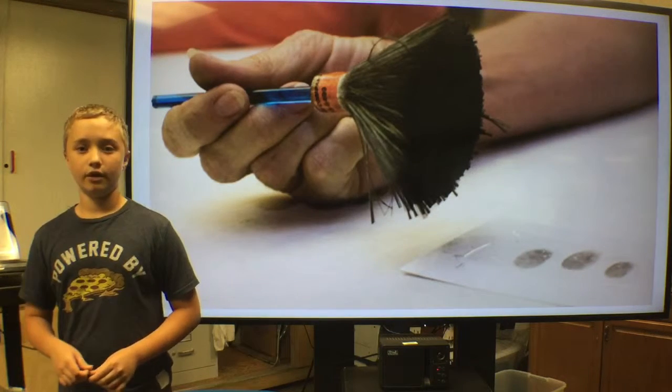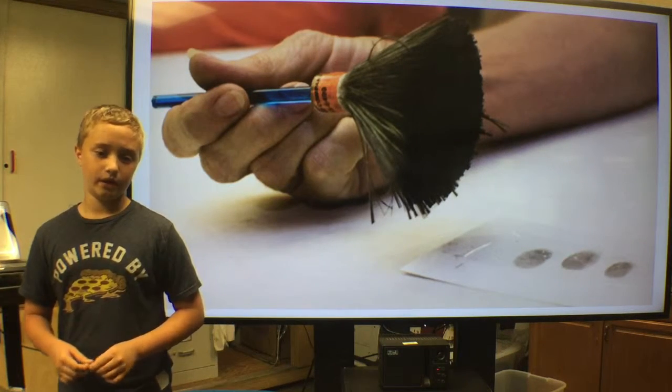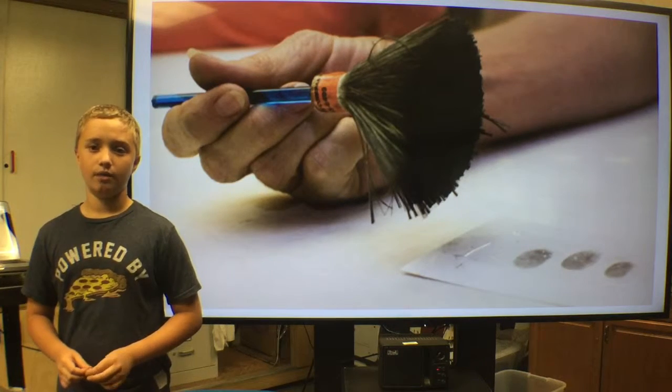If a detective sees a fingerprint and they want to pick it up, they sprinkle it with a special powder and pick it up with a tape.